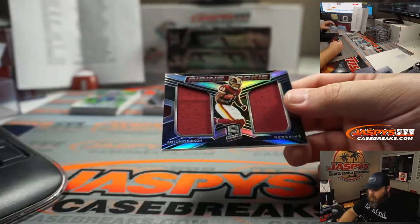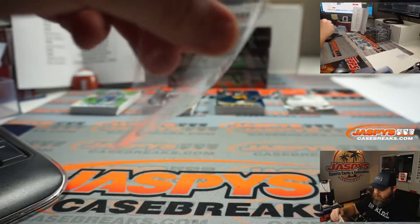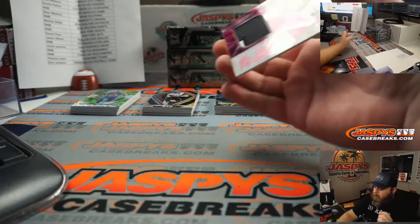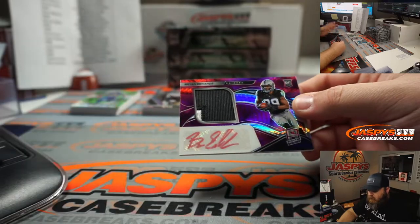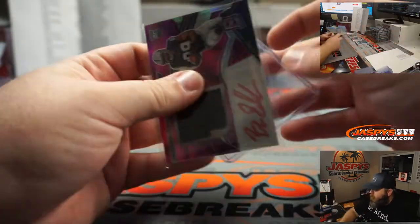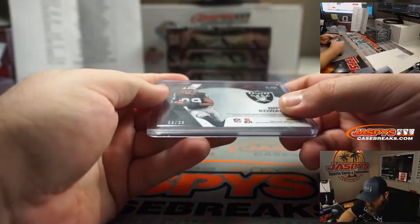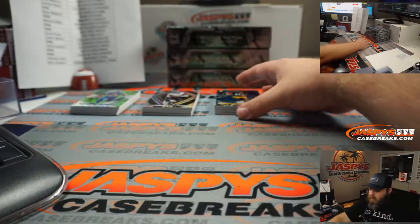Rising rookie, dual relic, Antonio Gibson, Washington football team, Eric Jack. And Brian Edwards, 2-color patch and auto for the Las Vegas Raiders and Sean Maddock. That was numbered 8 out of 25 for you, Sean. Congrats. Super low numbered there.